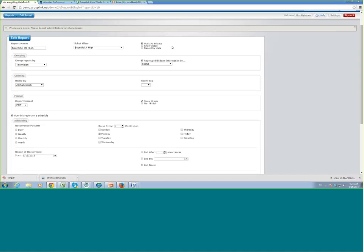And seeing it isn't the problem, but they could make changes to that report that maybe you're not aware of, and then your report isn't exactly what you were looking for. So we default this to be set as private, just so that you don't run into those problems with other people changing them. But if you do want to share it, then you can.